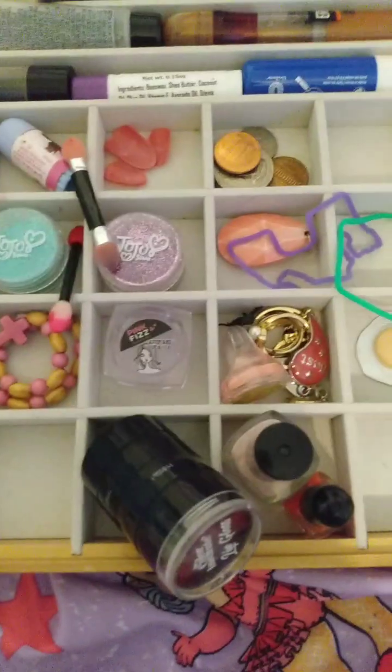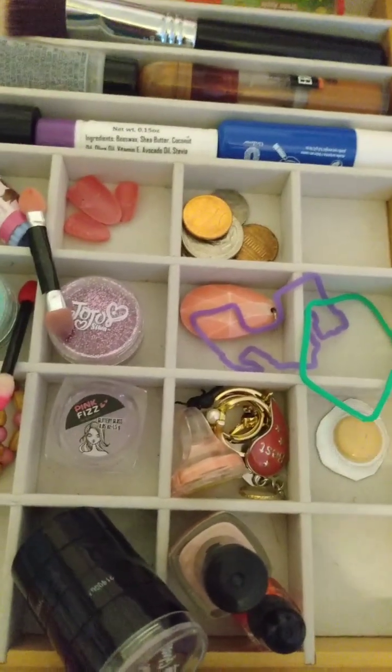And something just fell. I heard it fall, but I don't know what it was. I wonder if it was a balloon. A balloon? It could have been. I'll check in a moment.